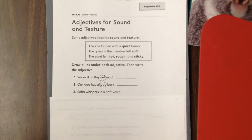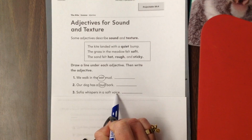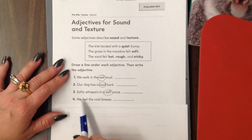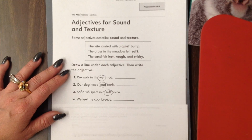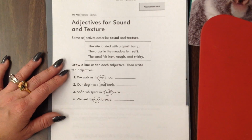Okay, let's look at this one. Sophia whispers in a soft voice. So what is something in here that gets described? Yeah, voice gets described. Soft is how it's described, okay? All right, how about this one? We feel the cool breeze. What's the object being described? Breeze is being described, and how do they describe it? They describe it as being cool.